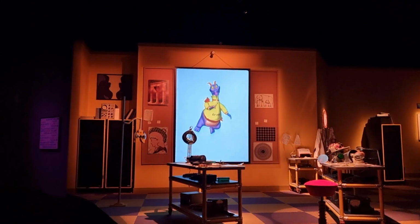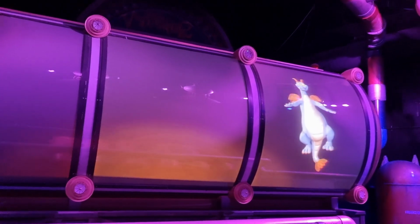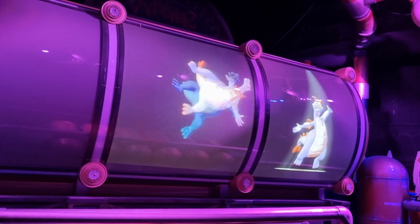Sure, you can see with your eyes, but imagine what you could see if you used your imagination. Now is a good time to use your imagination, so let the good times roll!